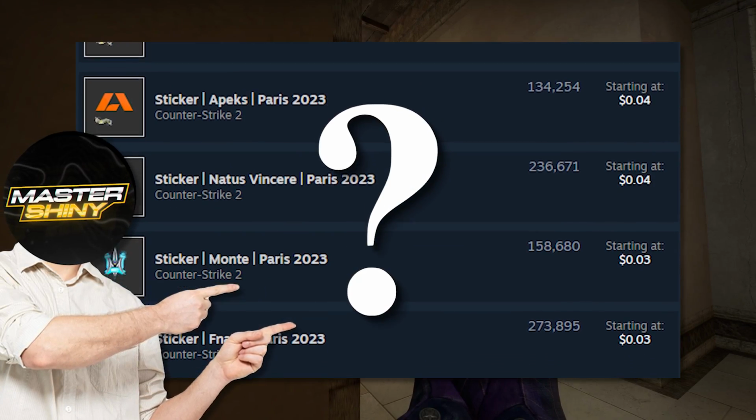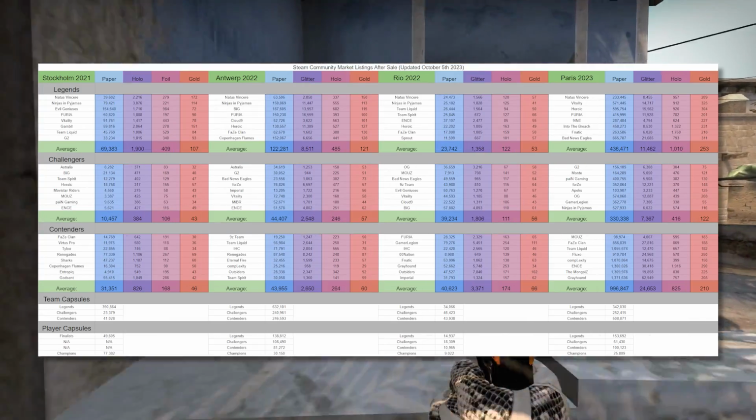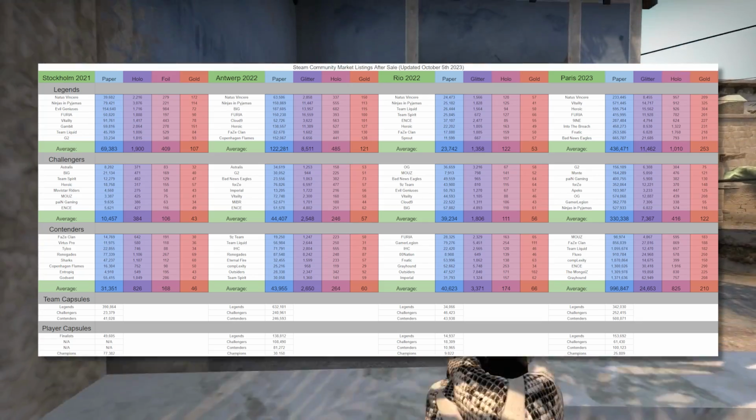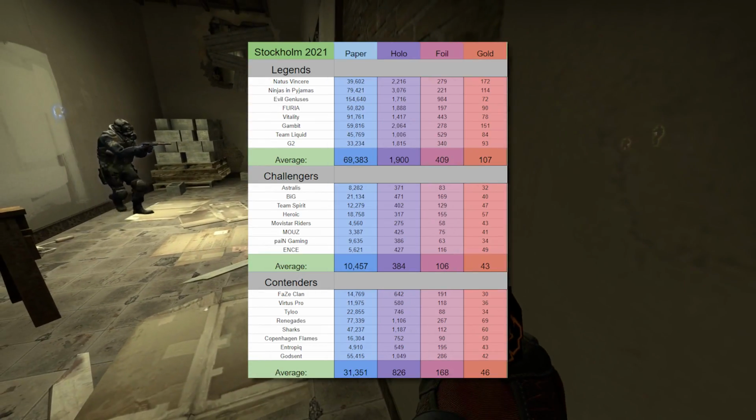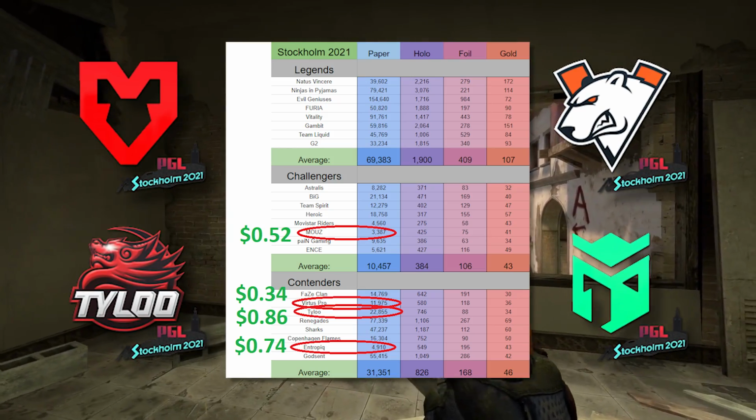Now I wanted to figure out what was the mathematical best Paris paper investment for you to go into. So we got the numbers of when the sale was just removed from Stockholm, Antwerp, and Paris. First up here, focusing in on the Stockholm capsule. As you can see, the Mouse, the Virtus Pro, the Tyloo, and the Entropic are the four most expensive paper stickers, but they were not the four least listed stickers overall.